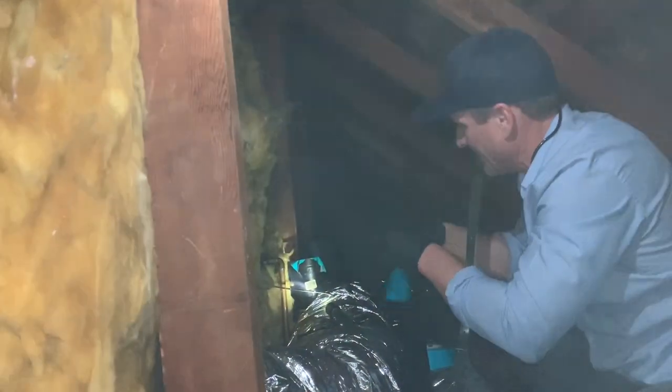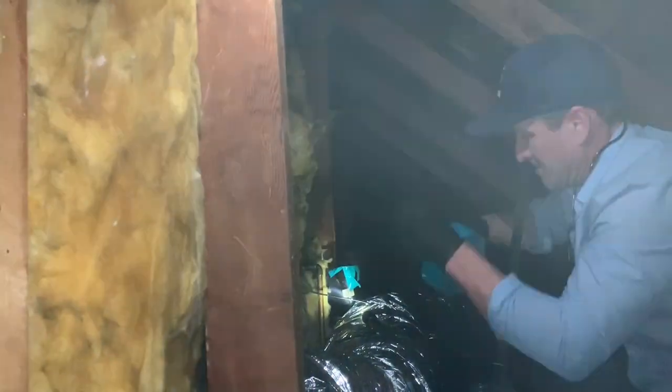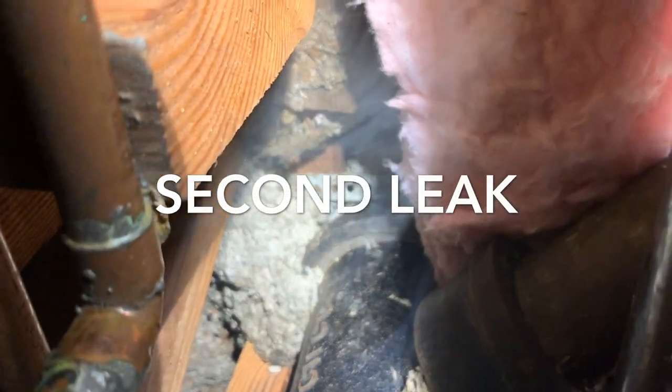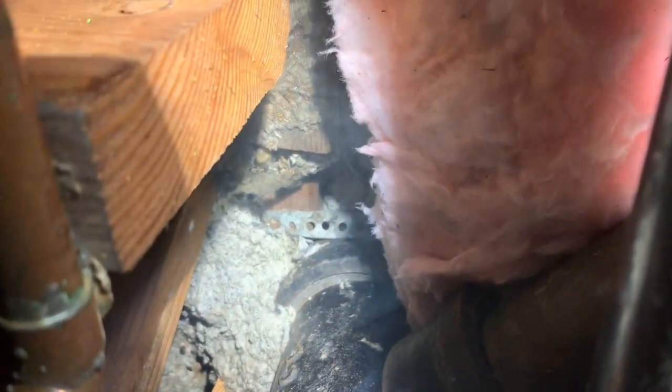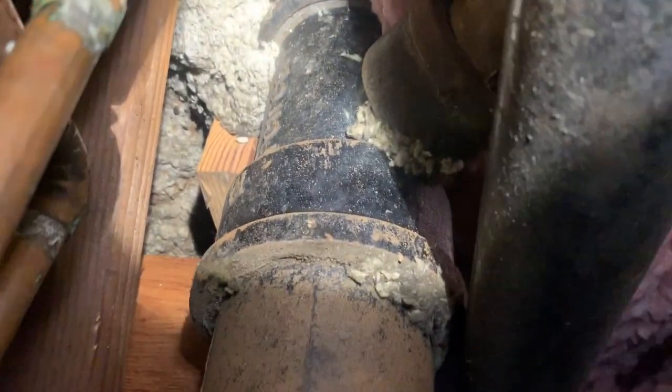We're going to seal this off, so we can isolate and keep pumping smoke in other areas just to verify and confirm that there's no other breaches like this in the plumbing system. All right, folks, so now that we've sealed off that 2-inch pipe, you could see we've got smoke coming up this old cast iron pipe inside the wall here.